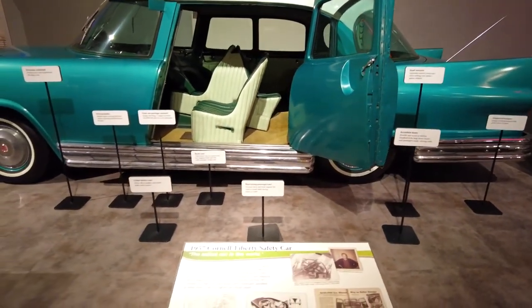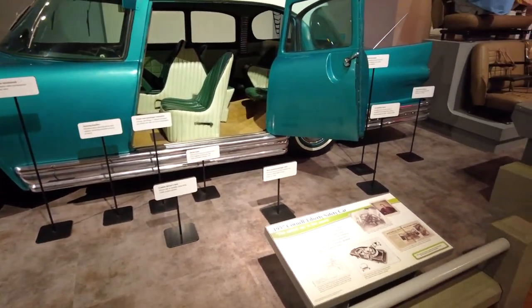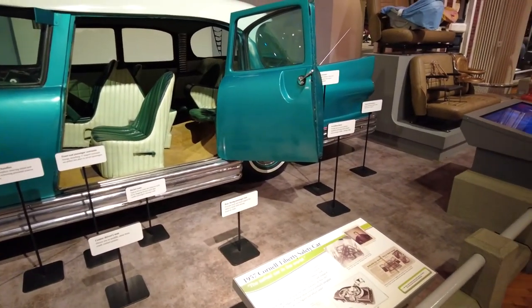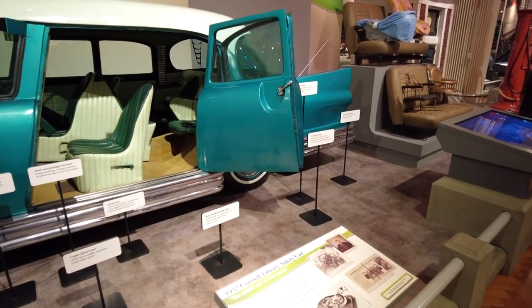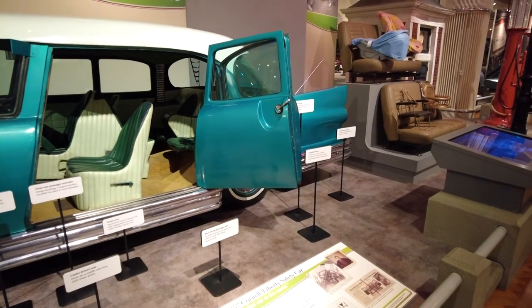Over here, a 1957 Cornell Liberty safety car. It has a very unique door. It folds out. I've never seen anything. It's not quite a suicide door. It's very different. It's a hinged bifold door.